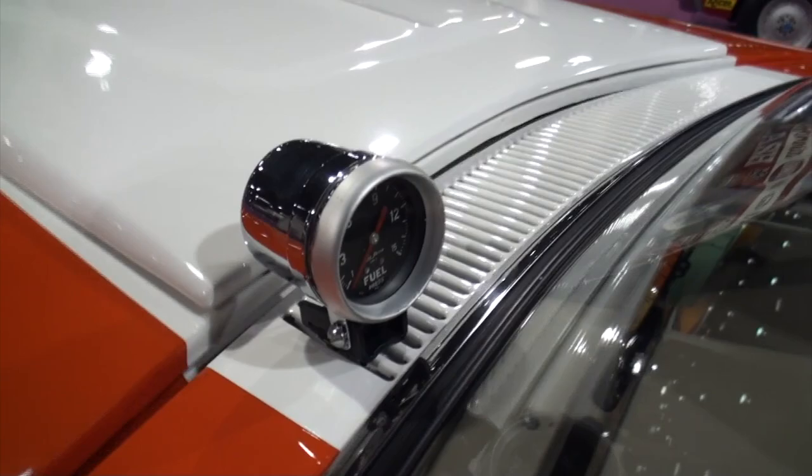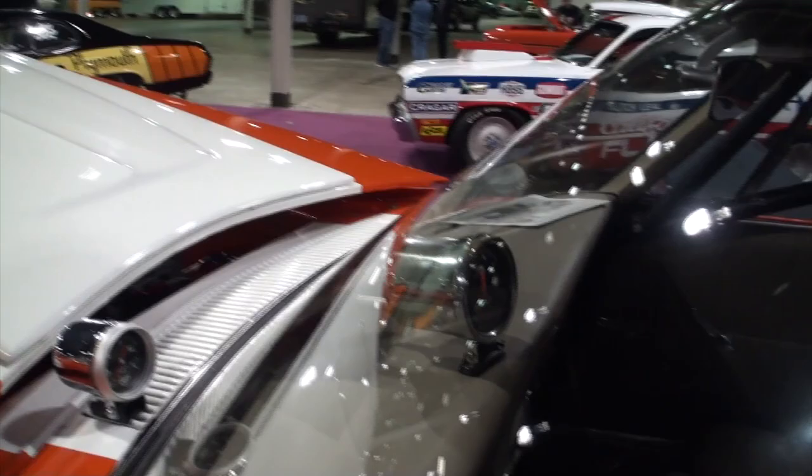All right, I'm going to let you open up the hood. What do we have here? Is this a tach? Fuel pressure gauge. Pressure gauge. And then here's your tach up here. Okay. Wow.